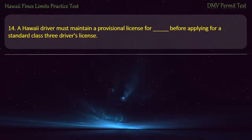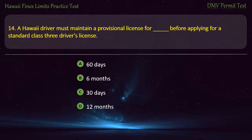Question 14. A Hawaii driver must maintain a provisional license for ___ before applying for a standard Class 3 driver's license. 60 days. 6 months. 30 days. 12 months. Answer. 6 months.